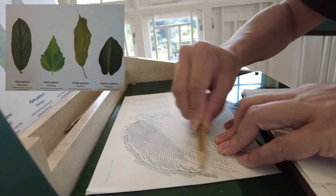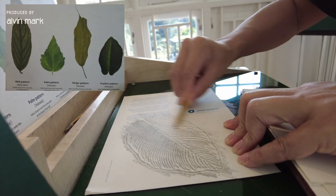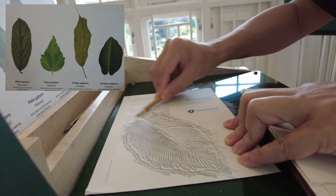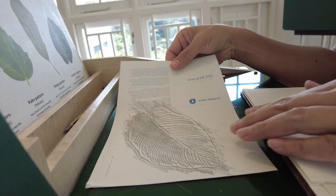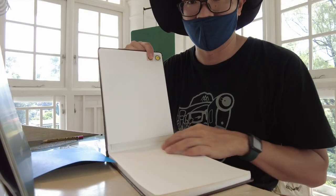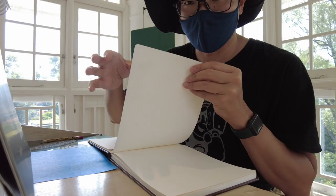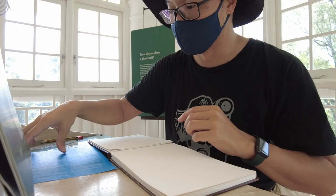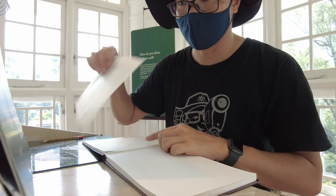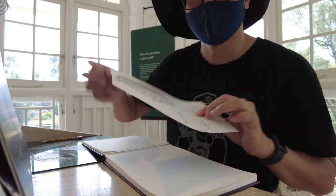Feather pattern, they call this a feather pattern leaf or pinnate, and veins branch out from both sides of the main vein. I had to use one of these sheets for my sketchbook because my sketchbook itself, the paper is too thick to be able to catch the grooves to be able to make this. But way to go! There's another piece of art for today.